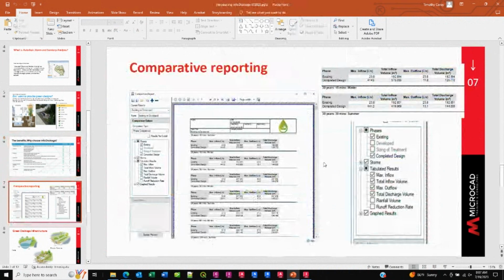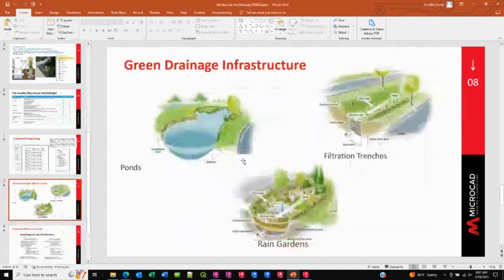Okay, here's an example of some comparative reporting. Here you see we've told it to take the existing conditions compared to the completed design. Here we ran a 30-year storm for a 15-minute interval. Here we ran in the winter time, and then in summer, 30-year for 30 minutes, and it compares those. Okay, there's all sorts of water reports here.